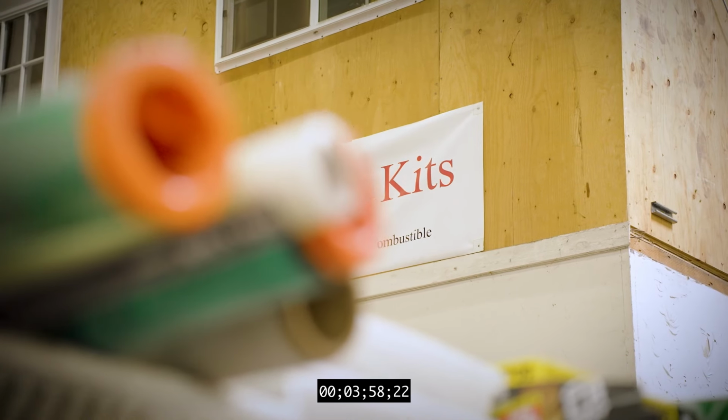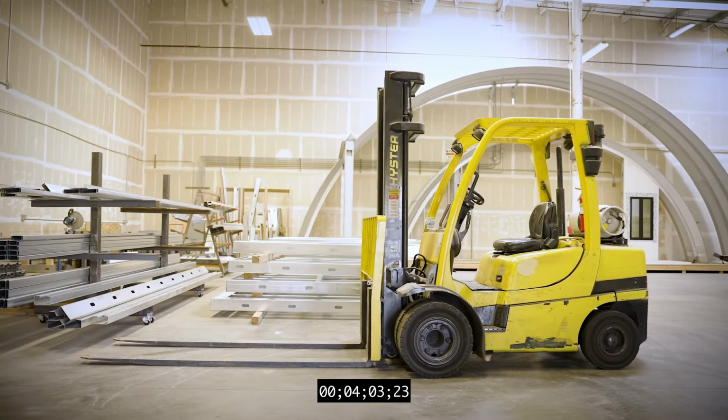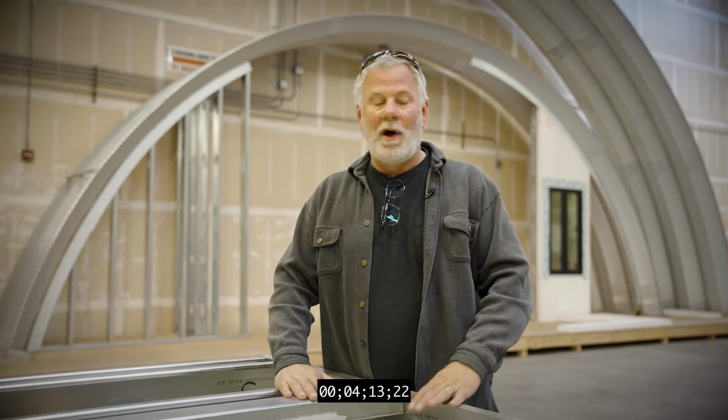So the fact that the Q Cabin kits are prefabricated is a big advantage for a construction budget. We both save time in the field where things are very expensive. By doing things in our shop, we produce things as fast and as comfortably for the workers as possible so that we can go fast. So as part of the process, we reframe the walls on our tables over here. It allows us to work in a condition that's very friendly, right? It's at waist height, it's in the shade in here, it never rains on us, so we're very efficient.